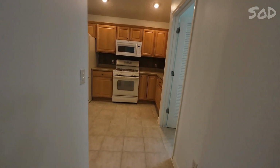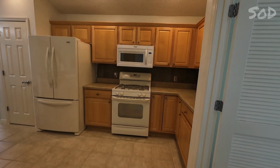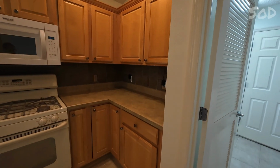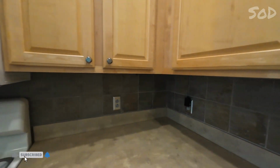Here is your kitchen area. Tile floors are continuing in this kitchen area. It does have a natural gas stove, wood cabinets, light wood cabinets, Formica countertops. It does have a tile backsplash as well.